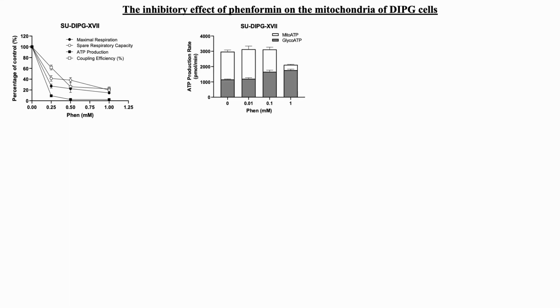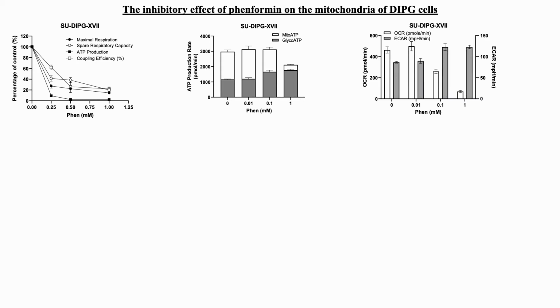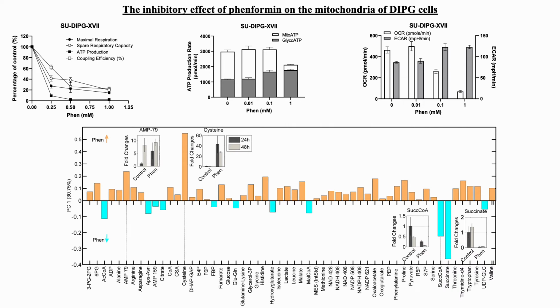It also shifts ATP production from mitochondria to glycolysis at low dose and reduces the net ATP production at high dose. In line with clinical adverse effect, the reduced oxygen consumption goes hand in hand with a slight increase in glycolysis measured by ECAR, or extracellular acidification rate. We further did a metabolomic study and found major products in TCA cycle such as succinate and succinyl-CoA are decreased, as well as products in other metabolic pathways such as one-carbon metabolism, glycolysis, and amino acid metabolism are increased correspondingly.